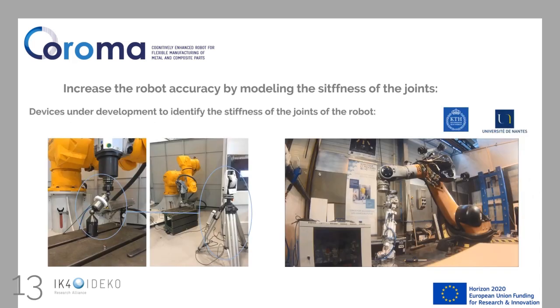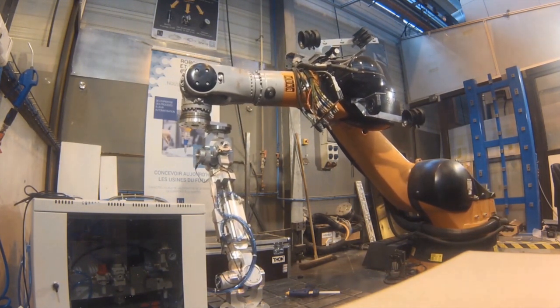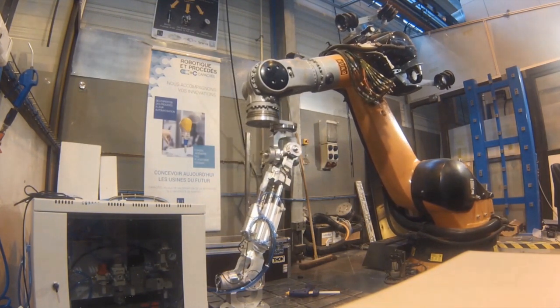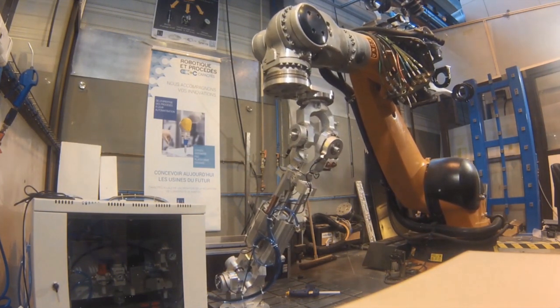In the Coroma project, several devices are under development to identify the stiffness of the joints. These systems are based on accurately measuring the deformation of the robot under different external forces. We can see a video where the device is being used to identify the deflection and the forces in the robot in order to make the calculation of the stiffness of each joint of the robot.